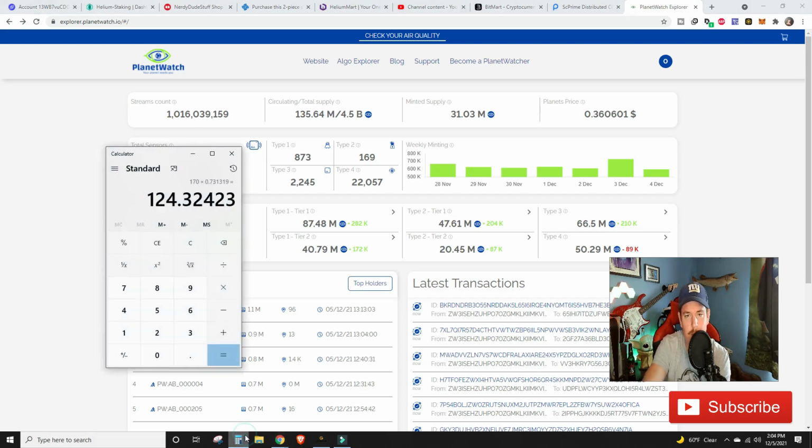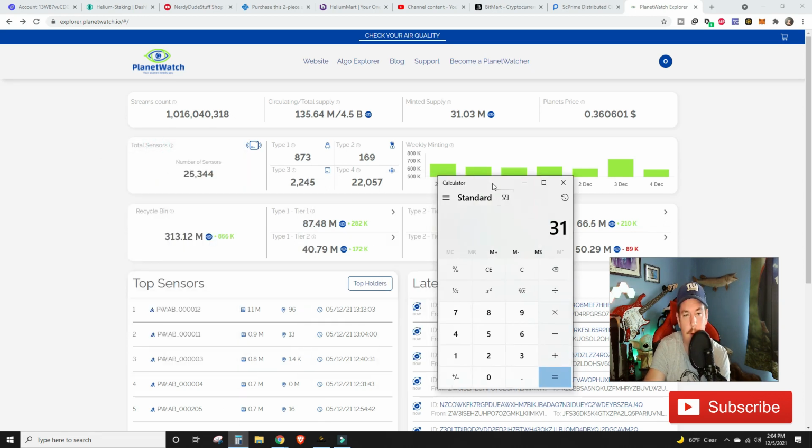I think right now they're forecasting about 800,000 planet being paid out daily. Actually, let's take a look at what the numbers would be. So if we have 22,057 miners that are up times 23, right now they're only putting out about 507,000 planets a day to the Type 4 sensor. So that's not bad with saturation. So if we take 313,120,000 and we divide that by 505,700, we are looking at over a year of these sensors getting 23 a day. So 619 days at current sensor count before that recycling bin is clear and we're getting maximum rewards. So this is still a phenomenal project to jump into.